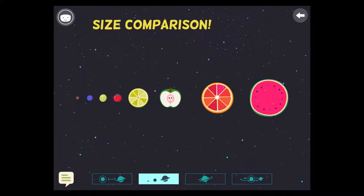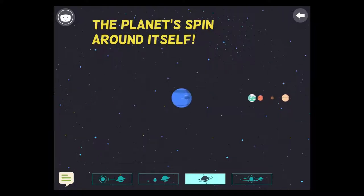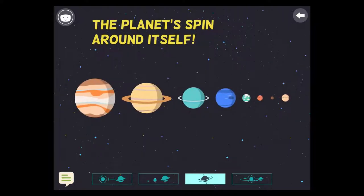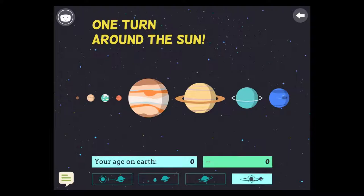If the Earth was a cherry tomato, the sun would still be 4 meters wide and would be 1/3 mile away. This is how long a day is on the planets. This is how long it takes the planets to orbit the sun one time.